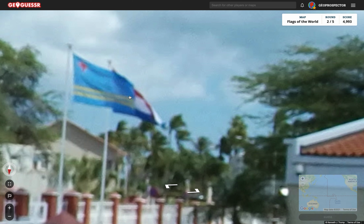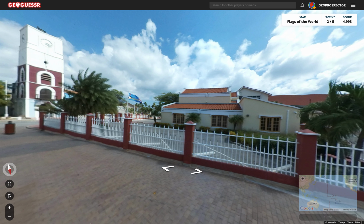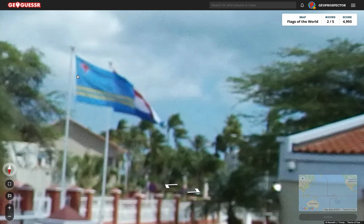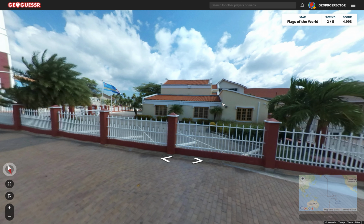I think that means that we're going to be in the Caribbean. First of all, this flag looks kind of Caribbean with the coral blue, the yellow sands, presumably represented by the two stripes there. I don't quite know what that is in the top corner. I don't know this flag, but the Dutch flag rather gives it away, I think.